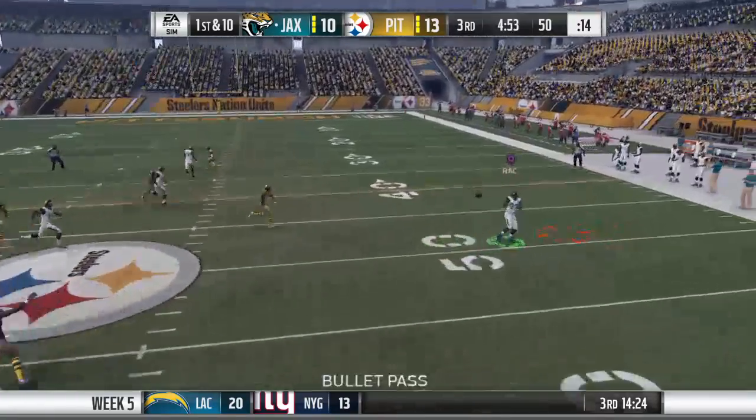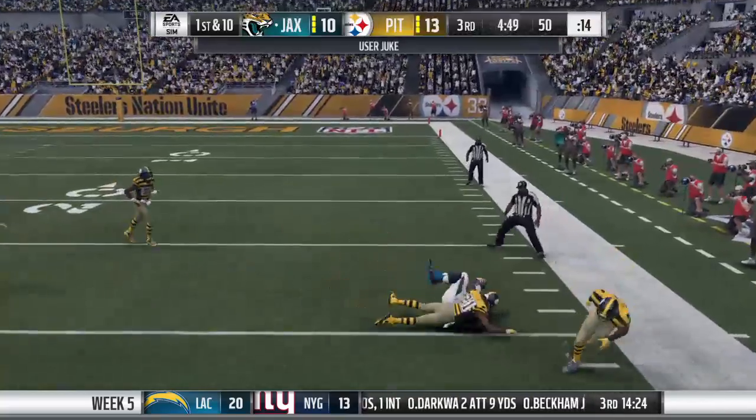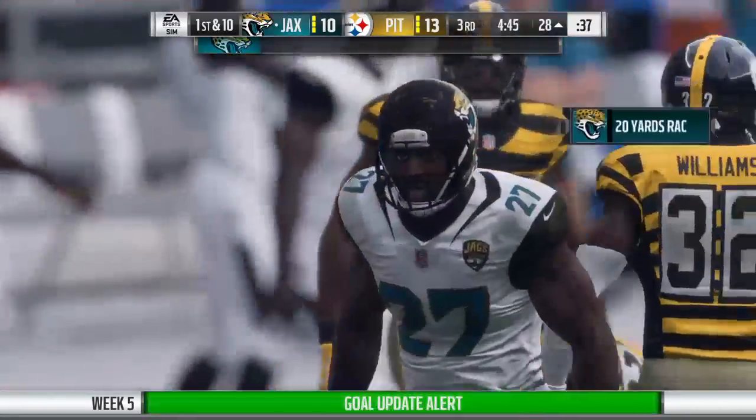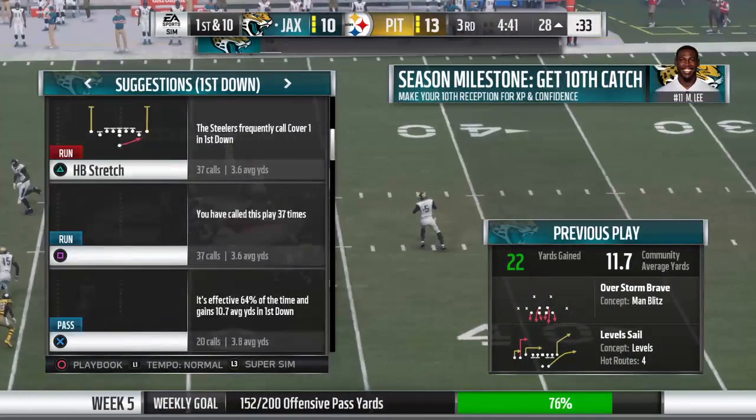From midfield, here's Bortles. He'll check this one off to Fournette. Slips past him. Where'd he go? And he'll be taken down, but not before getting this inside the 30. A good pickup there, a 22.